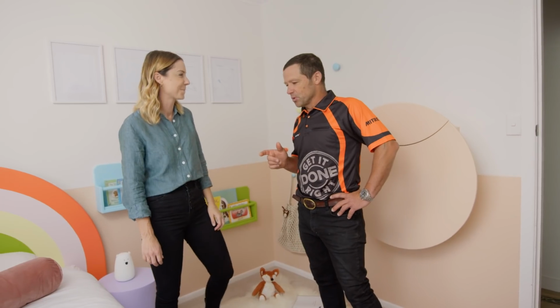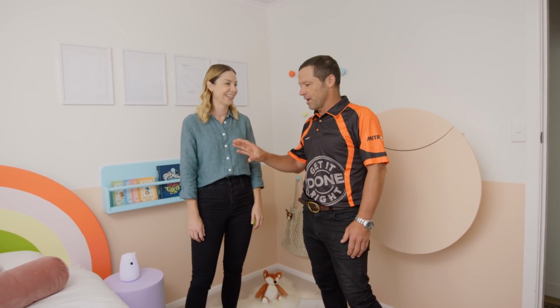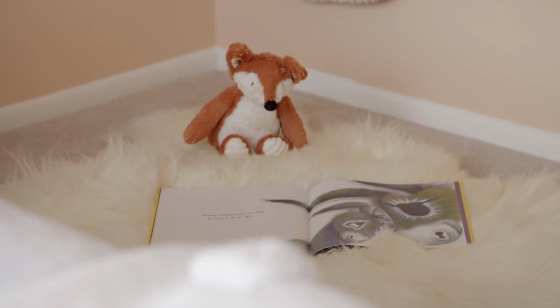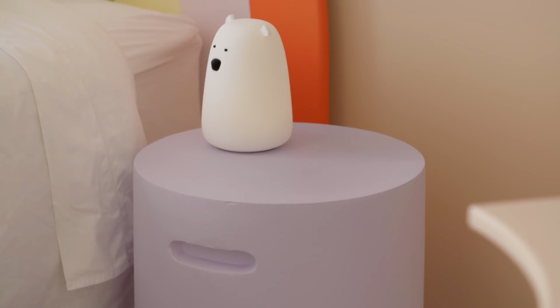One of her stipulations was, she's a 5-year-old, it has to have unicorns and rainbows. Well, at least I think we've got the rainbow side of things sorted, so she can sort out the unicorns. We've brought the personality in. We've brought in a few of the hobbies. We've brought in the colour. She's going to be really, really thrilled.